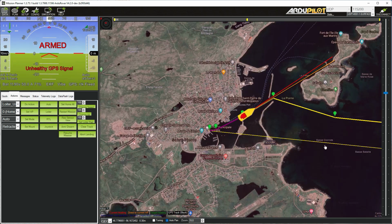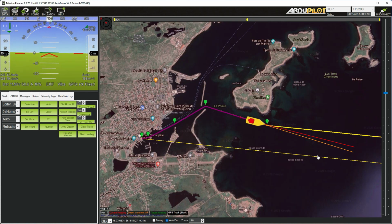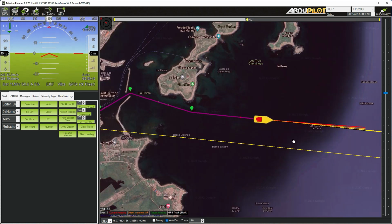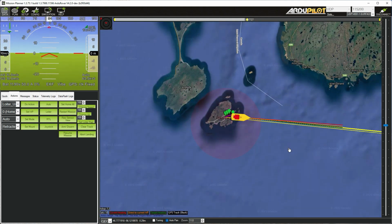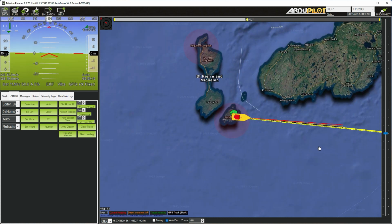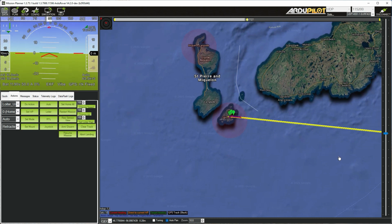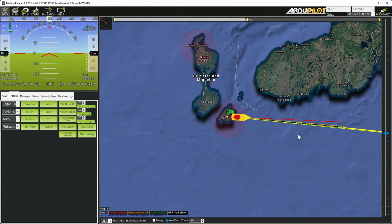Now, in the interest of saving some time, I've sped up the simulator by 20 times or so. So this way we'll get across the Atlantic in 5 hours instead of in many days or weeks. So off it goes. Also, I've set up this boat to be quite fast. It's traveling at 15 meters per second, which is a lot faster than Maud could row, I'm sure, but again, that's just in the interest of saving some time.